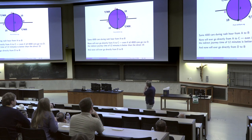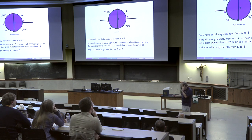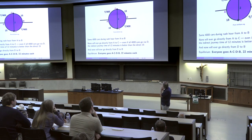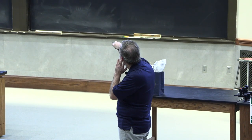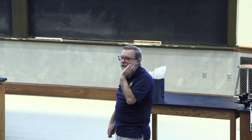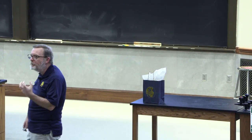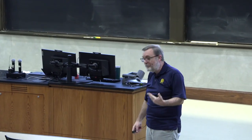So what does that mean? That means that essentially A to C and D to B are non-existent roads. Everybody is going to go from A to C to D to B. So this is a typo. Yes, everybody's going to go from A to D to C to B, and it's going to take everybody 22 minutes. So by building this new super fast bridge, we've actually managed to increase everybody's commuting time.